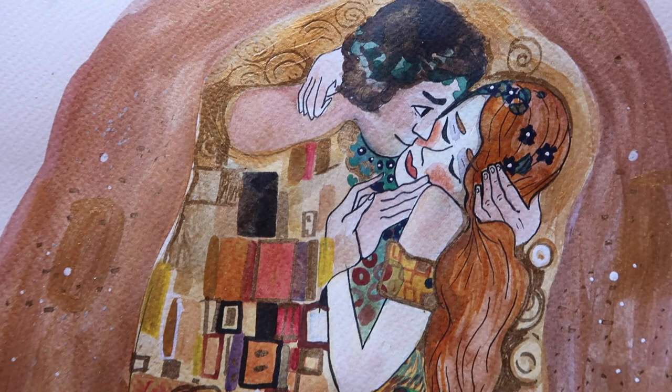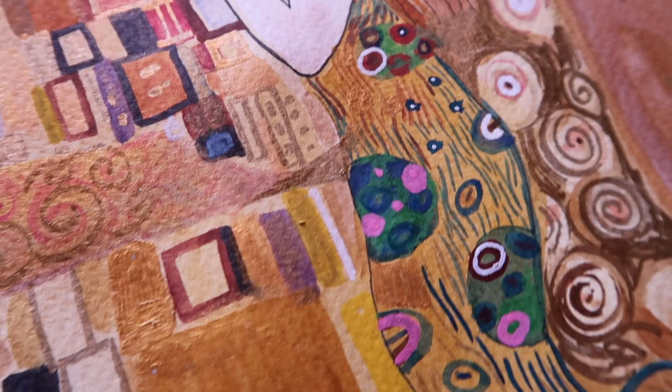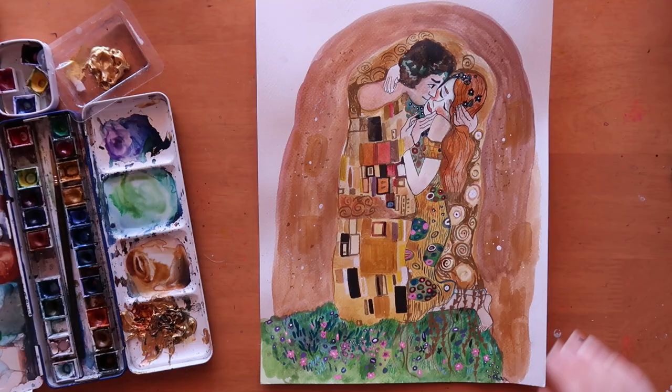Overall, I had so much fun doing this piece and I definitely want to do some more works by other artists, old great masters as I would call them. I guess next time I might do Van Gogh or maybe somebody that people haven't really heard of, so it could be a bit more interesting to talk about the artists themselves.